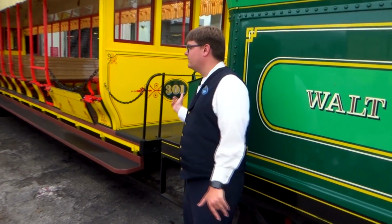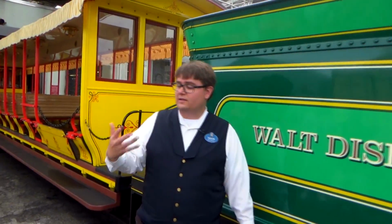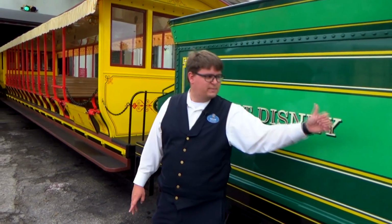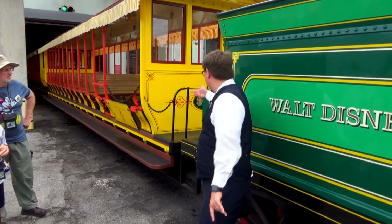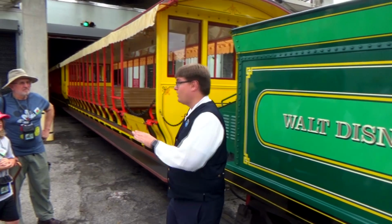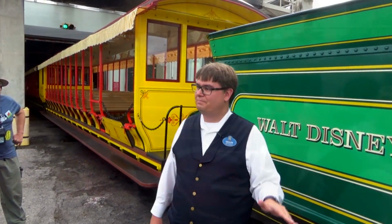There's a fun little Disney touch on this tender as well, in this box back here. This box houses a generator that powers all of the electrical components of the train. The generator creates electricity using some of the steam from the locomotive itself. So we actually channel some of that steam back here into this generator to create the electricity. So even the electrical components of these trains are running on steam power. Everything about this train runs on steam.